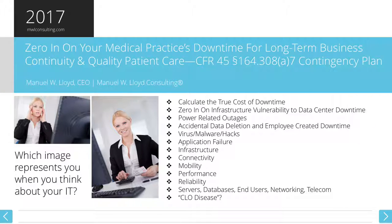So we have a picture of two young ladies here, and one's grabbing her head, one's smiling. If you notice in the title, it says zero in on your medical practice's downtime for long-term business continuity and quality patient care, CFR 164.308(a)(7), contingency plan. The (a)(7) has sub-items (ii)(A), (B), (C), and (D), and (E).